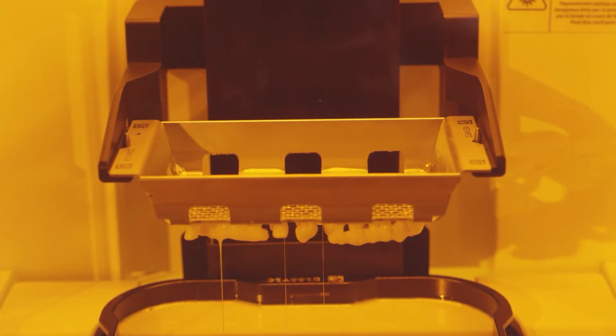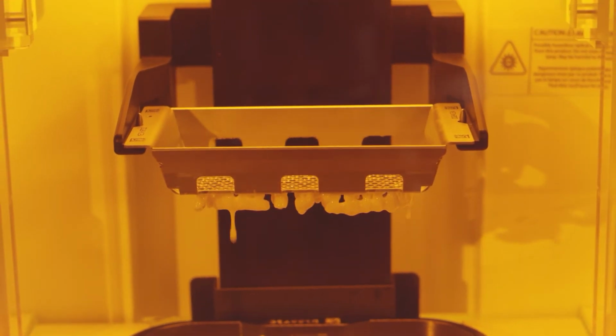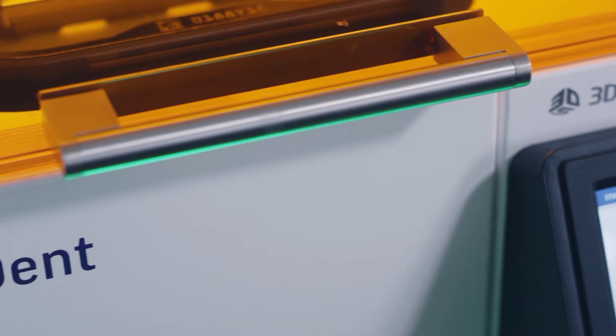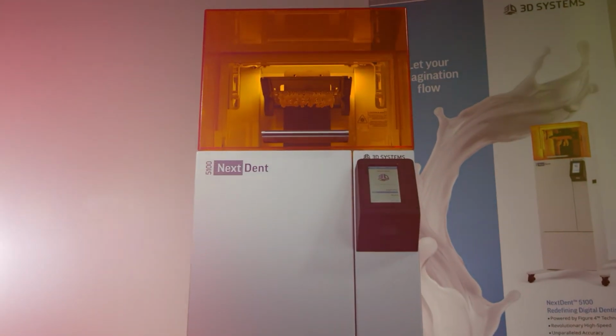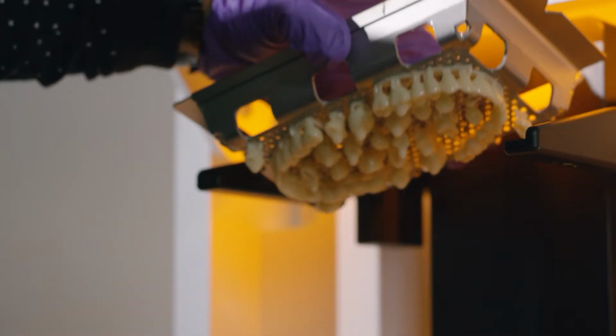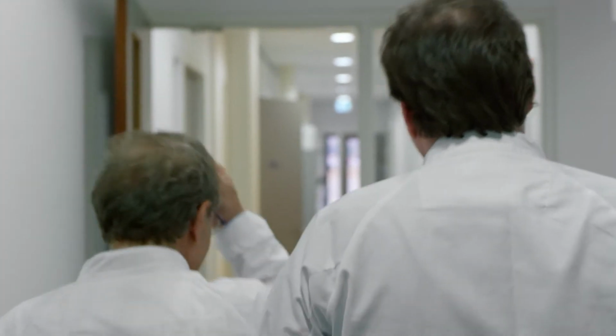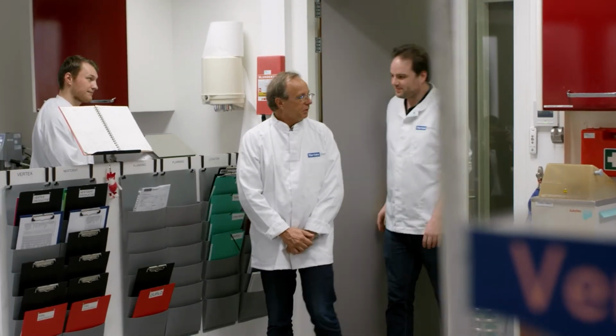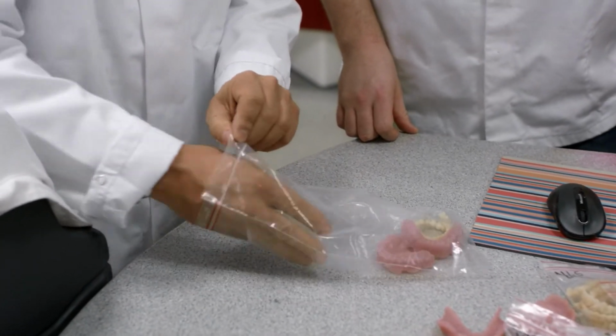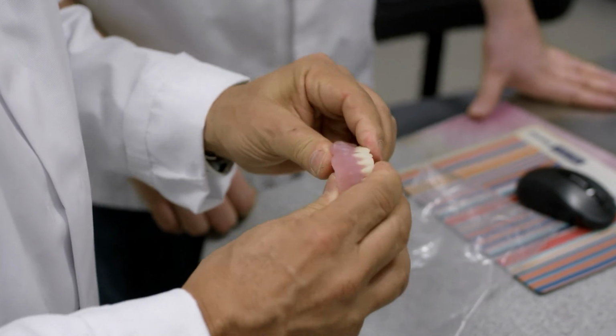We've been looking at how we can get a printer to run a lot quicker than what we're used to. We'd make an object and it would take hours. We could go away and drink I don't know how much coffee and come back the next morning, and then we could have the product. So how can we get something that we can print in a very short time? We got a better version from NextDent. What we did is we ran all our workflows through the machine. We communicated then with NextDent, and in that way we were able to make the machine work even better for us.